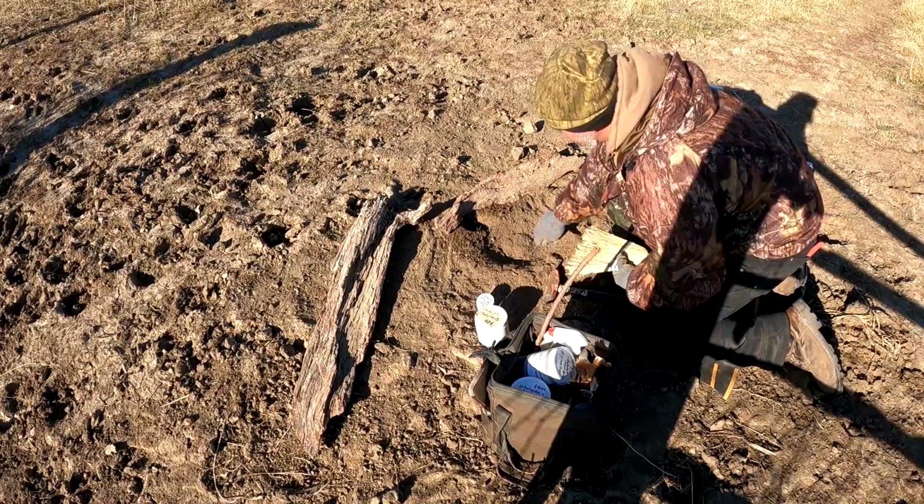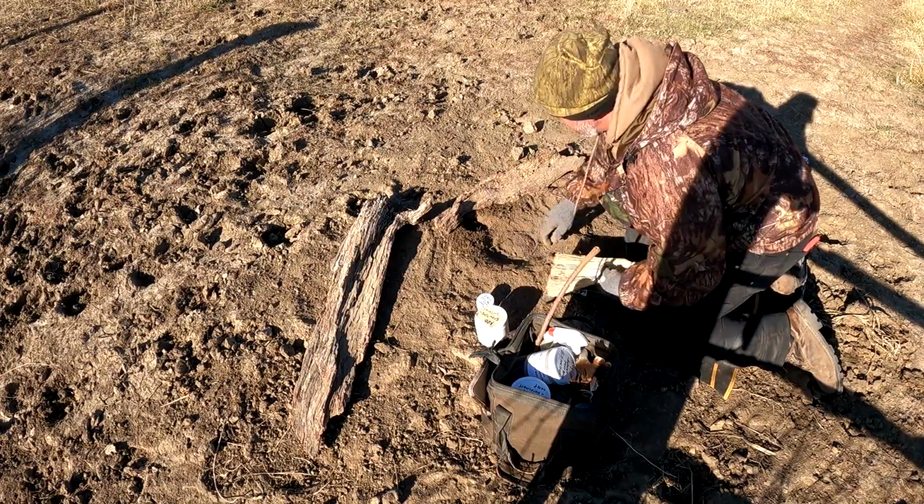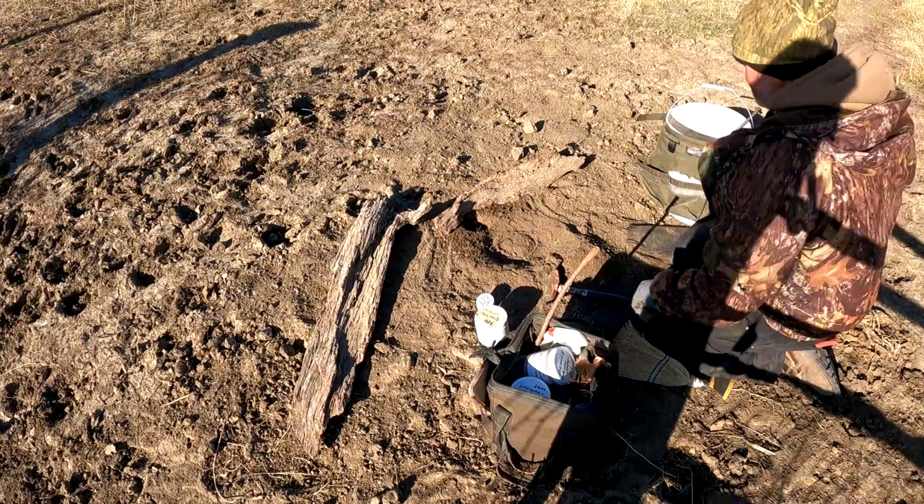That's pretty good. See, it's not really wobbling. I like to pack in the sides. Now we're going to add in the dirt.